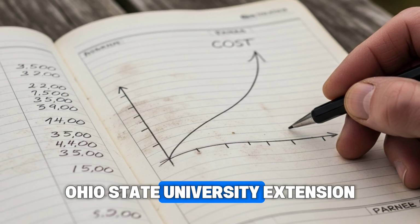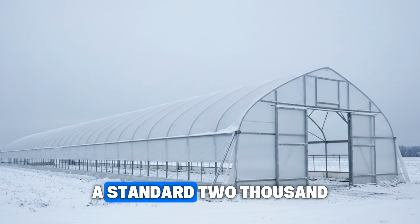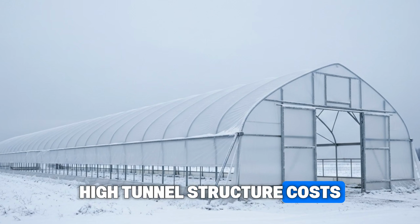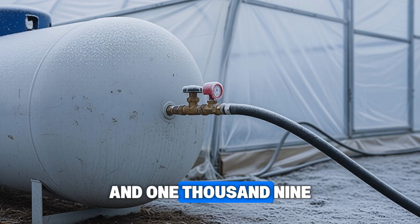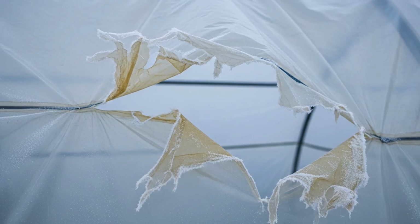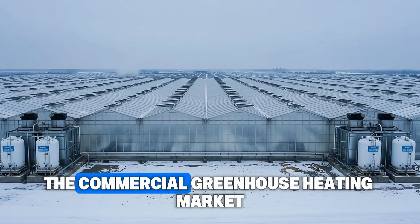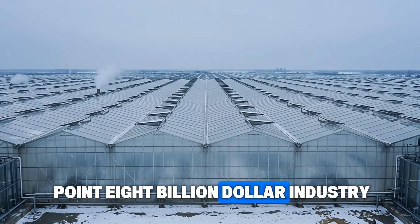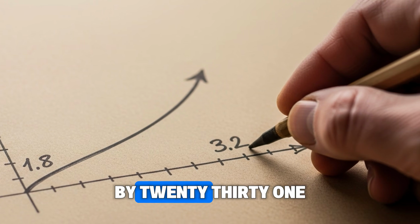Ohio State University extension data confirms the economic trap. Heating a standard 2,160 square foot high tunnel structure costs between $1,277 and $1,919 per year in natural gas alone. That is before polyethylene film replacement or labor. The commercial greenhouse heating market is currently a $1.8 billion industry, projected to reach $3.2 billion by 2031.